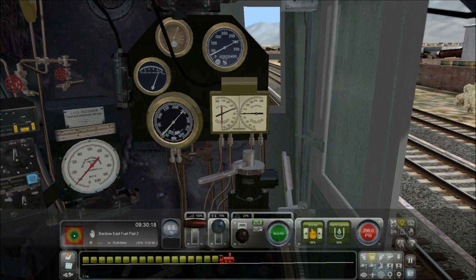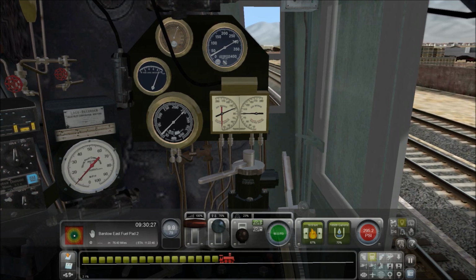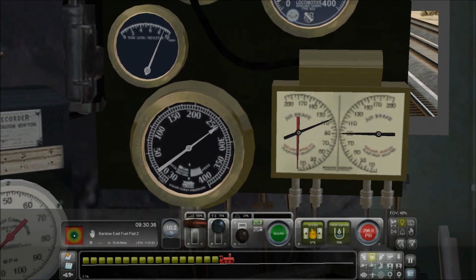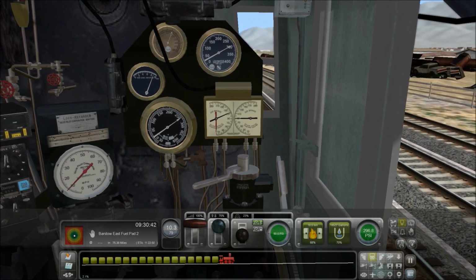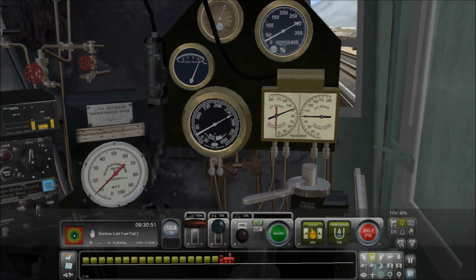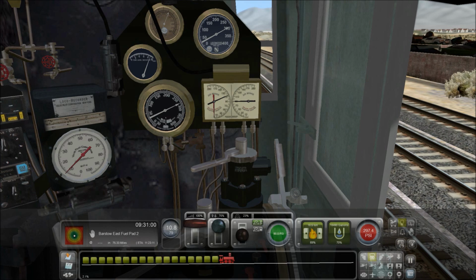One more note about the power reverse gear and the way that you can use the steam chest pressure gauge in Train Simulator to control your reverse gear. As soon as the steam chest pressure reaches maximum boiler pressure, you can use that as an indication point to start notching back on the reverse lever. So when this needle hits 300, I'm going to pull that reverse gear back 1 or 2 ticks, and then leave it there until the steam chest pressure climbs again to the maximum boiler pressure.